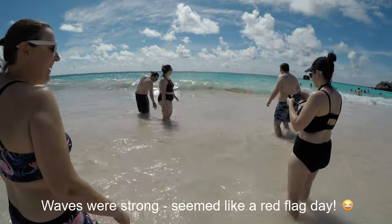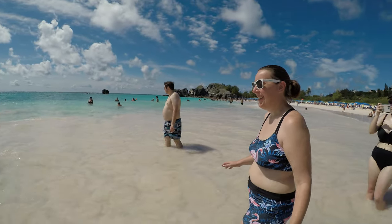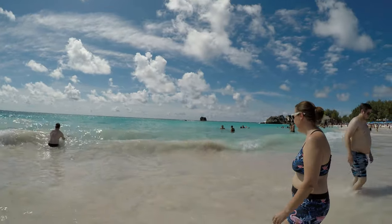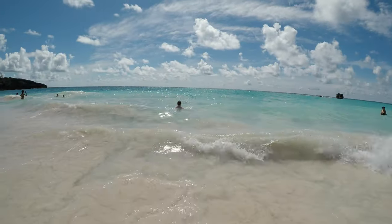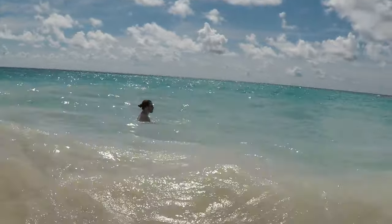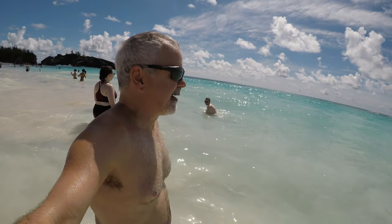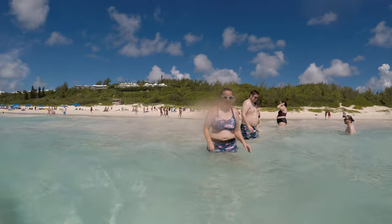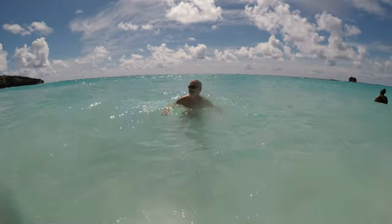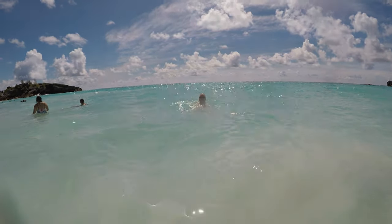Whoa! Oh boy. Oh, coming in cold. Coming in cold. It's a little cold. Now Matt's in already. Ah! No! It's cold. Look at the color of these waters. Light blue, turquoise, darker blues. This is just gorgeous. Yeah, check these out. Right? Look at these waves. It's so clear. Just fall right in.